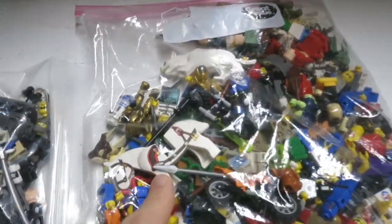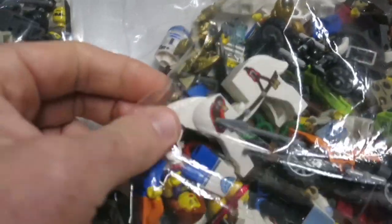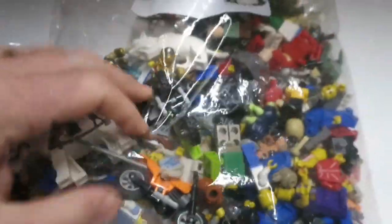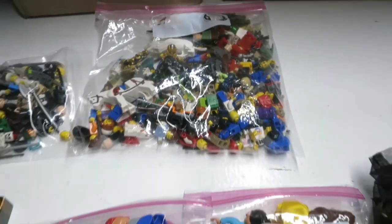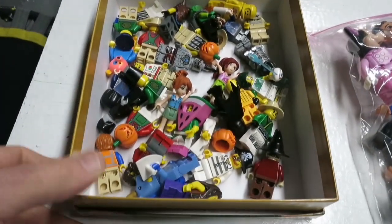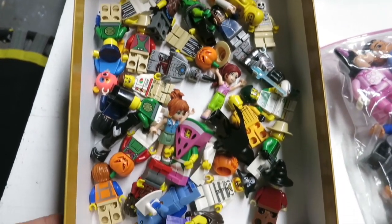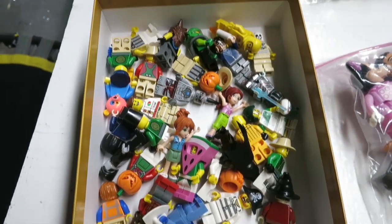Those things are expensive. I've never had this horse before. That is pretty cool printing. Nice. I'll have to find out what set he comes in and try to get the minifig to put on that and sell them together. This is another lot. I think these are like 25 bucks for 30 figs. There's some new ones in there.